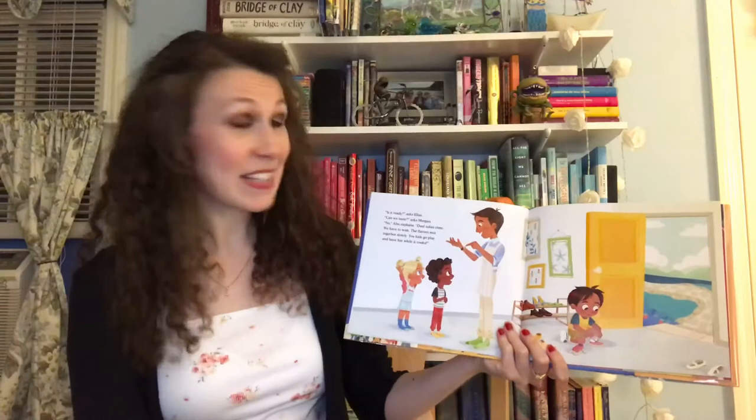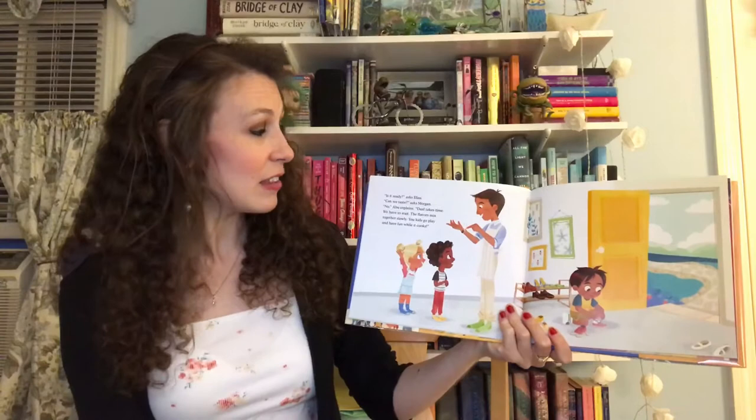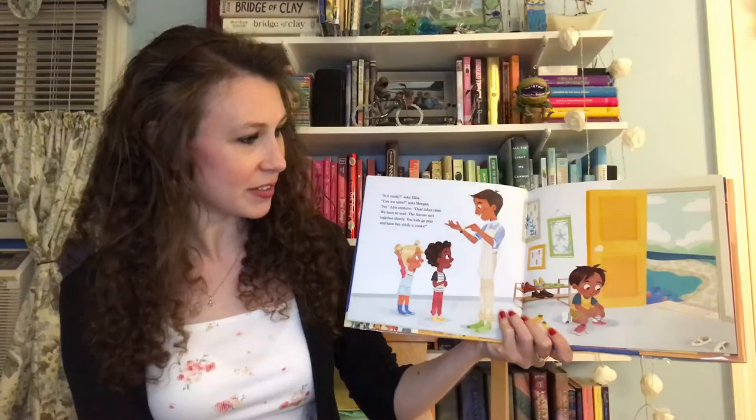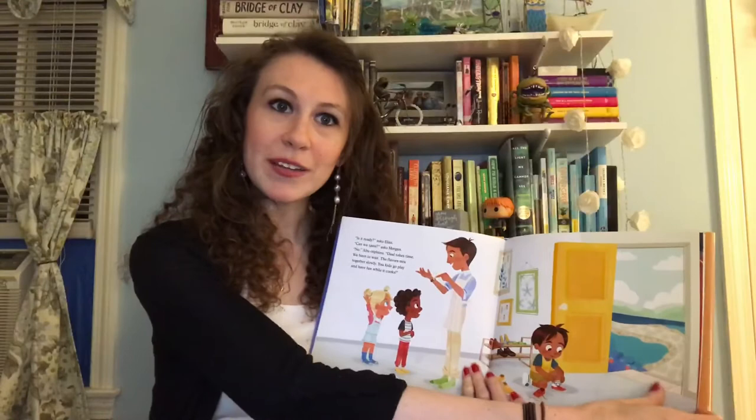Is it ready? Asks Elias. Can we taste? Asks Morgan. No, Abu explains. Dal takes time. We have to wait. The flavors mix together slowly. You kids go play and have fun while it cooks. So it's going to take a long time to cook this dal. What do you think the kids will do while they wait? Let's see what they do outside.